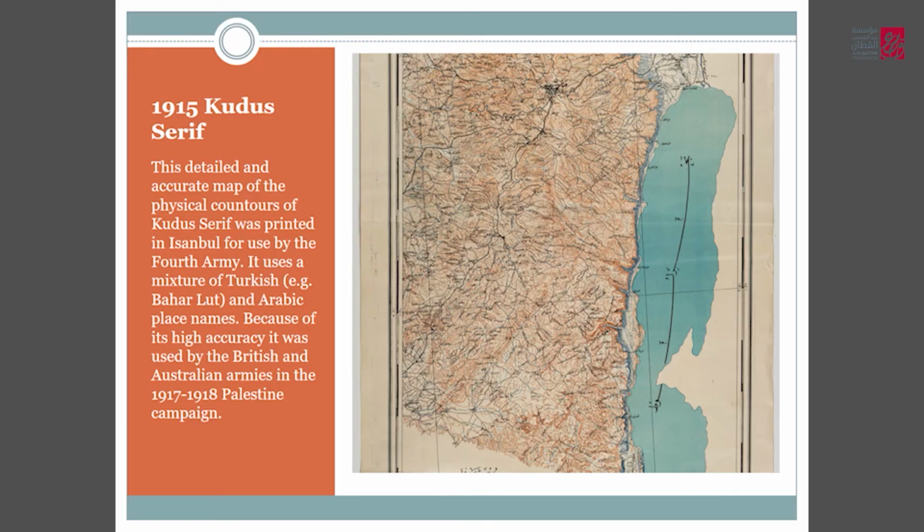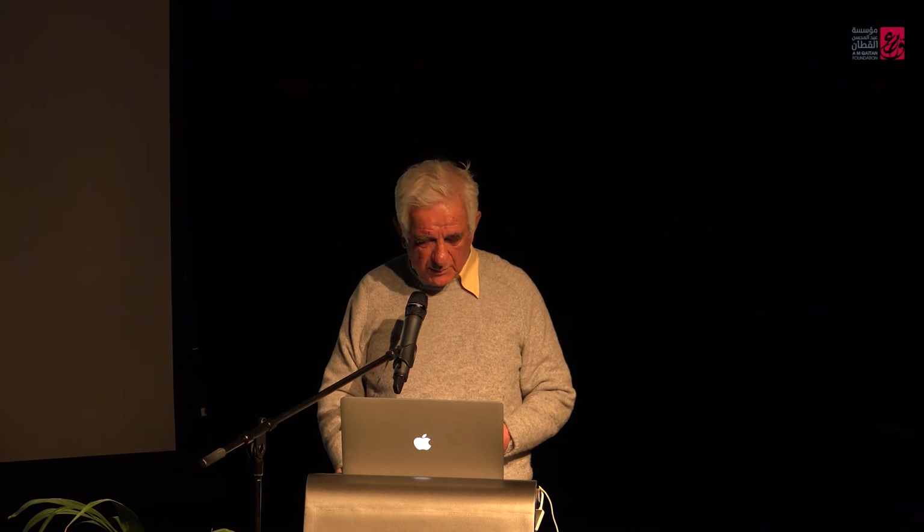Here we have the two parts, Qudus Sharif and Nablus. I'll show you Nablus in a minute. This is a 1915 military map drawn by the 8th Army. This detailed and accurate map of the physical contours of Qudus Sharif was printed in Istanbul for use by the 4th Army, later used by the 8th Army. It uses a mixture of Turkish, referring to Bahar Lut, and Arabic place names. Because of its high accuracy, it was used by the British and Australian armies in the 1917-1918 Palestine campaign. And this is the Nablus part of it.